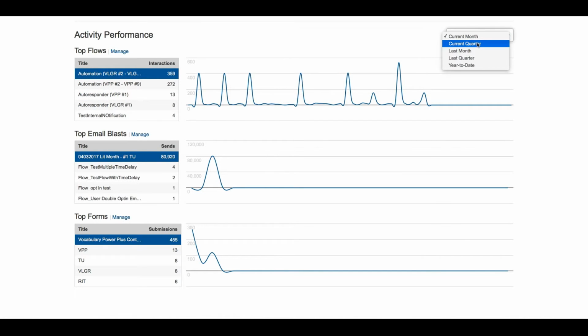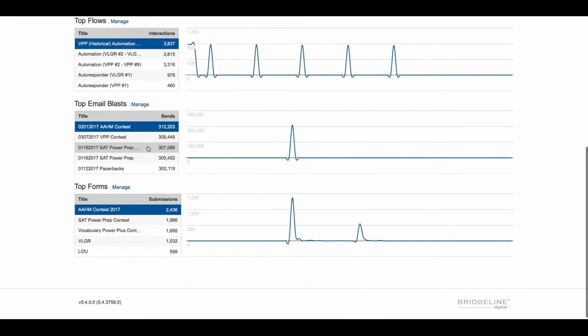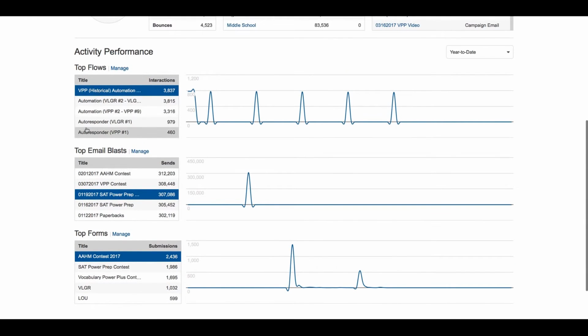You see I can change out the duration as well, so I can look at the current month and quarter, or last month and last quarter, and also year to date as well, and toggle the view there. Right, so really seeing the high-level performance of these different email blasts or flows and forms within the system.